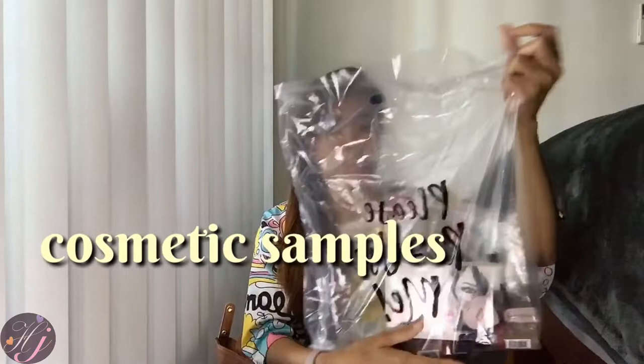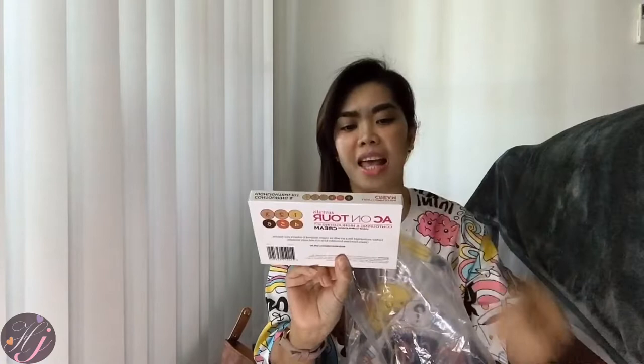The bag said, please reuse me. So what's inside is this one. It's a contouring highlighting kit, light complexion cream. This one is so pretty. And so what's inside? So pretty. New.